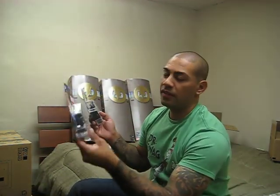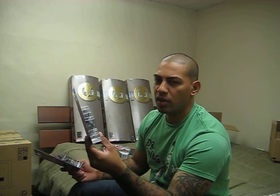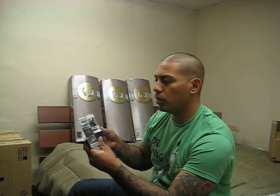Come on, Toys R Us, put the variants out. Let us get Dagger. I've been seeing her pop up on eBay for a little pricey, but hopefully I'll be able to find her in stores. She's the variant for this, as well as A-Bomb for the Abomination.